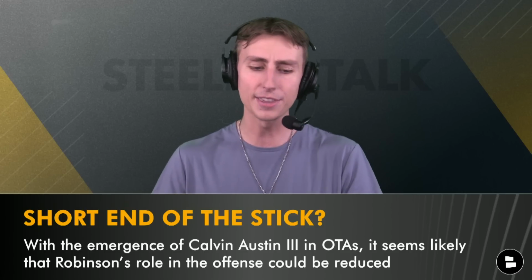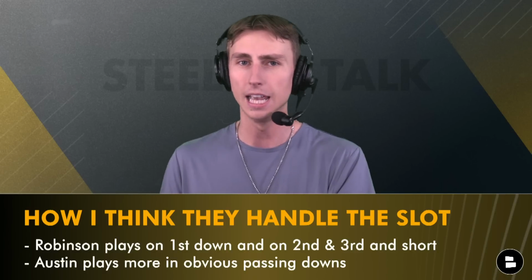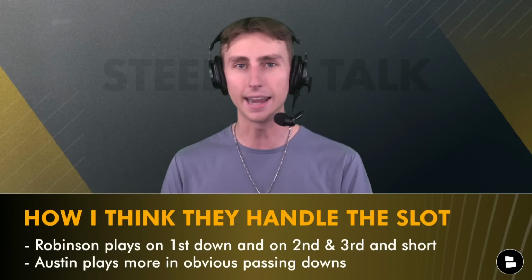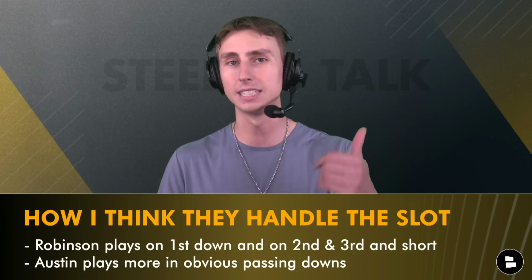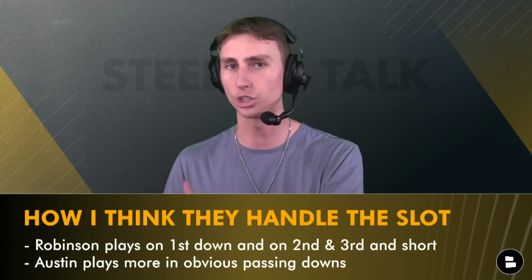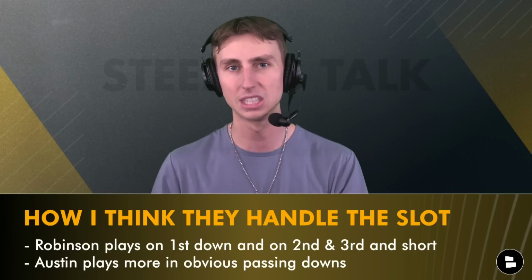But man, this is how I think the Steelers are going to handle the slot this year, okay? On early downs, when they need a bigger slot guy to help out in run protection, run blocking, all that different stuff, that's when Robinson is going to play. Second and short, third and short as well. When the Steelers want to run the football, that's when Allen Robinson will be in the game.